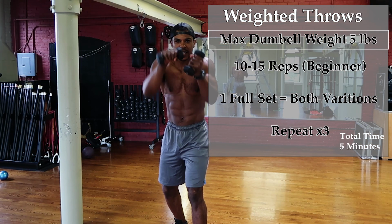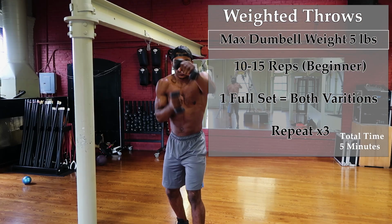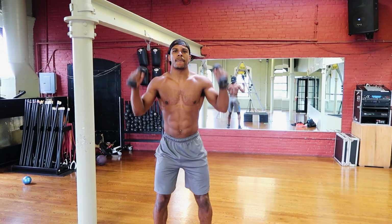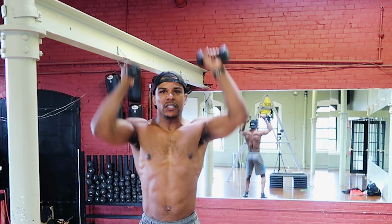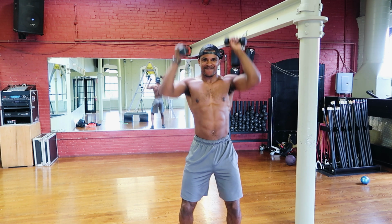Now, for one full set, that's 10 to 15 straight throws out and 10 to 15 straight throws up. Focus on turning over the hands at the end of the punch, guys. By adding weight, you are improving your hand speed, and that results in leaner, stronger punching arm muscles, all right? This is a great workout. I love to do this, and I think you should too.